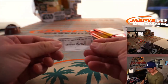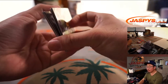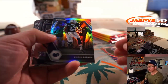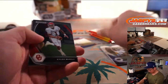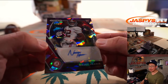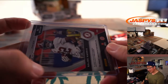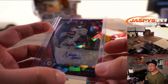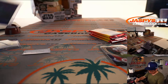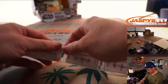All right, Mac, you're up next with pack 1. There's Adam Thielen, Red Wave, Patrick Surtain to 199. Chris Godwin, Ja'Marr Chase, Basham, Schuster, Kyler. And we've got a Najee Harris. Purple ice autograph, Najee Harris. Nice. And that is 30 out of 99.